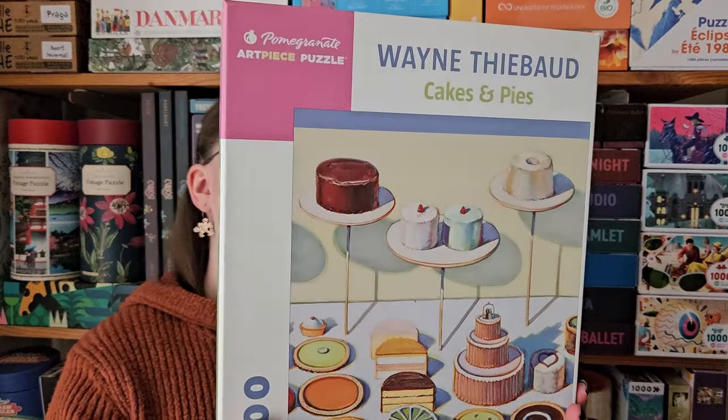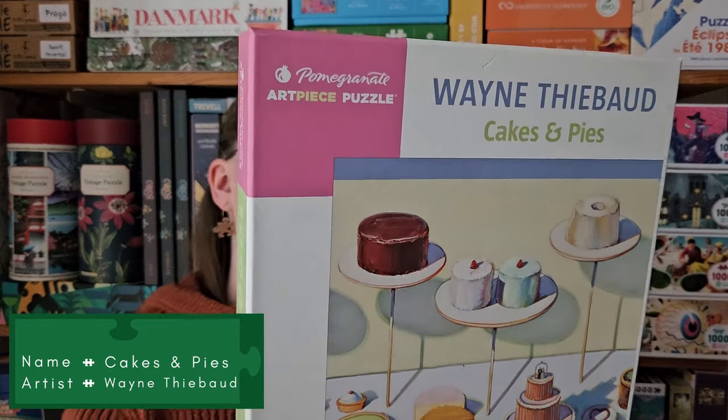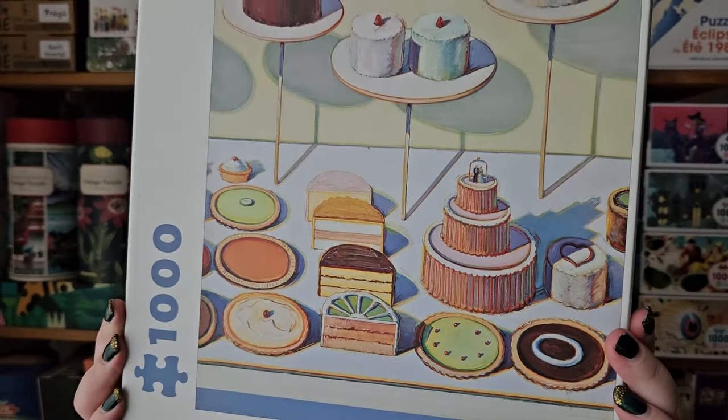And then the last pomegranate puzzle I have is this one. And I'm not going to try and pronounce that artist's name. I'm sure I'll just butcher it. But I really love this one.